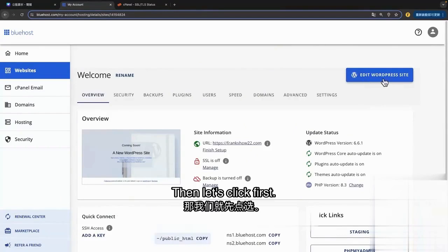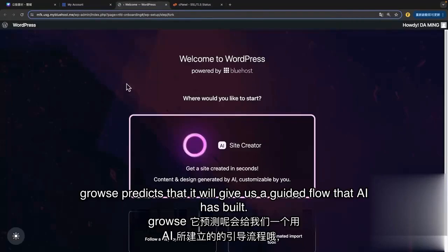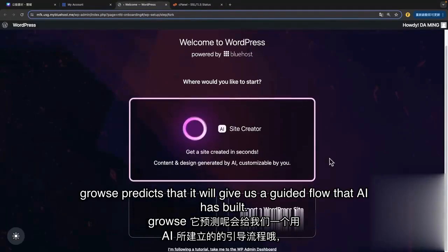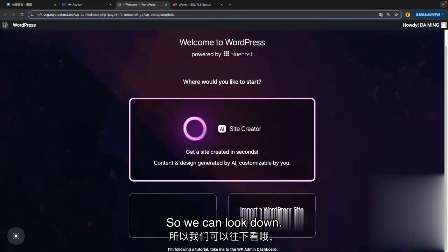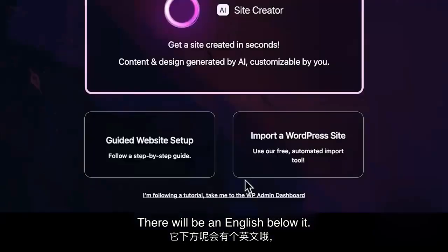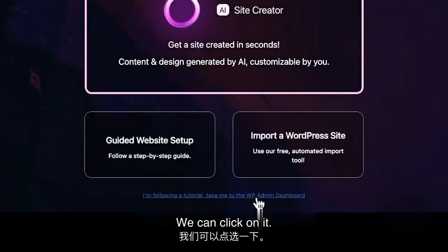Good. Then let's click first. Good. And what about when you come in? It predicts that it will give us a guided flow that AI has built. But we shouldn't need it at the moment. So we can look down. There will be an English below it. In other words, we don't need this function for now. We can click on it.